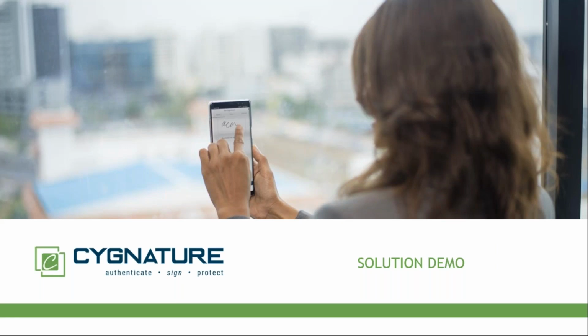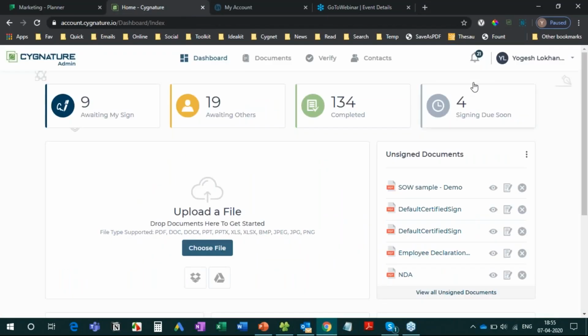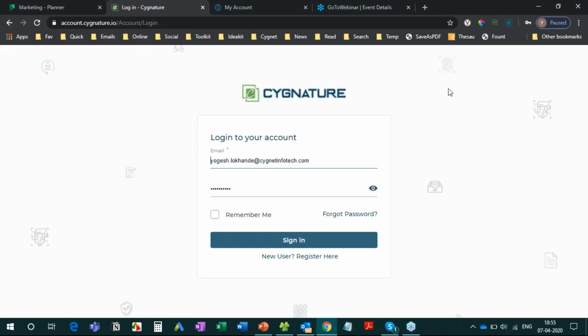Let me now move into the demonstration of the solution. I believe all of you are still tuned in. Please allow me to share the screen of the solution and then I will start. Okay, so I will shift to my browser and let me log out. I'll show you from the beginning how the system works. I hope you are able to see my screen, and I will start by logging in to my email ID with my password.